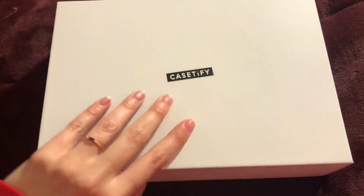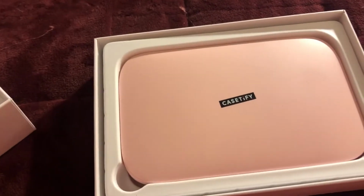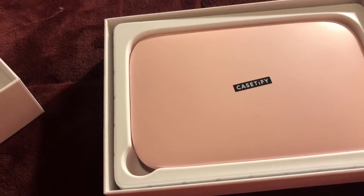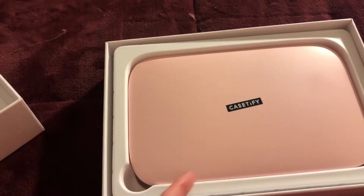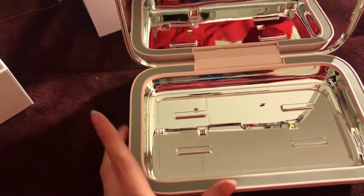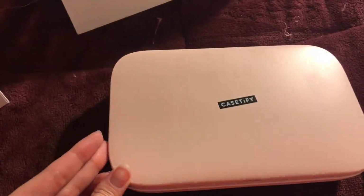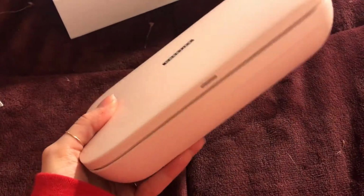Okay, next category I'm going to go to is tech. So I got this Casetify cleaning kit. I don't know the actual name for this. What is the name of this? So it's the Casetify UV Sanitizer Light. I got it in pink. I love that. I've already tried this. It's so light, literally, and very thin. On the inside, it has your UV lights, and you can use it for your phone, your keys, your AirPods, anything like that. I'm using it for my wallet as well. This is very good for sanitizing, especially during the pandemic.